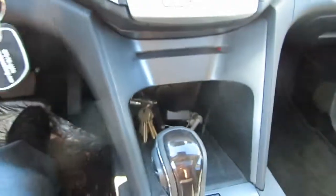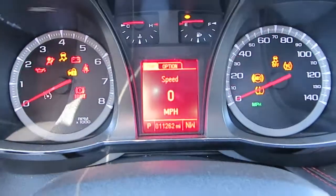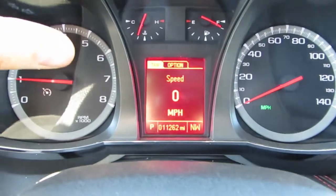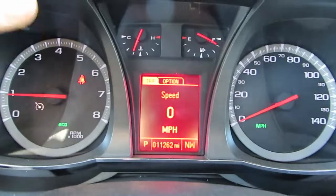Then you got a wood grain shifter. Very elegant. And then here, we'll go ahead and start it up so you can see any idiot lights that are on a fresh startup. You can see they all go away, except for here, this is telling me to put my seatbelt on, and that's saying miles per hour.